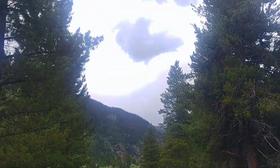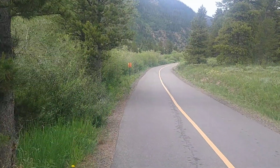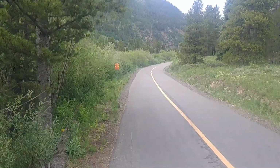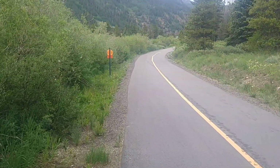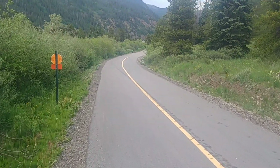Also, there's clouds moving in, and I checked the weather, and there's supposed to be some thunderstorms today, so not exactly the safest thing to be up on those high mountain passes. But, you know, whatever I need to justify for myself, I'm skipping some miles, taking a shortcut. But at least it's on foot.